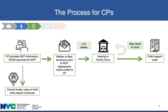While we continue to search, there's a branch of OCSS called Centralized Locate, which is very good at locating non-custodial parents. And often after a period of time, they turn up in a search engine or on social media, or a social security record pops up, or an employment record pops up. So we are good at locating non-custodial parents.